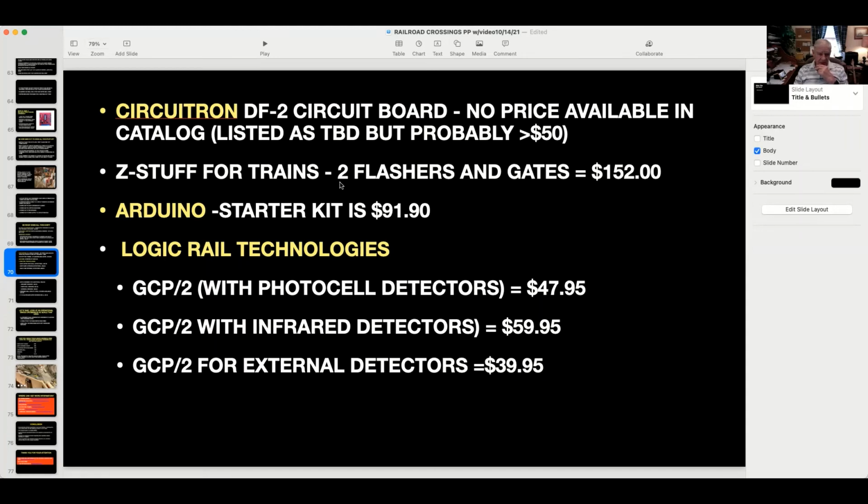The Z Stuff for trains, when it's available, you can get the 2 flashers and the gates, an integral system, for about $152. That's what it was listed at.